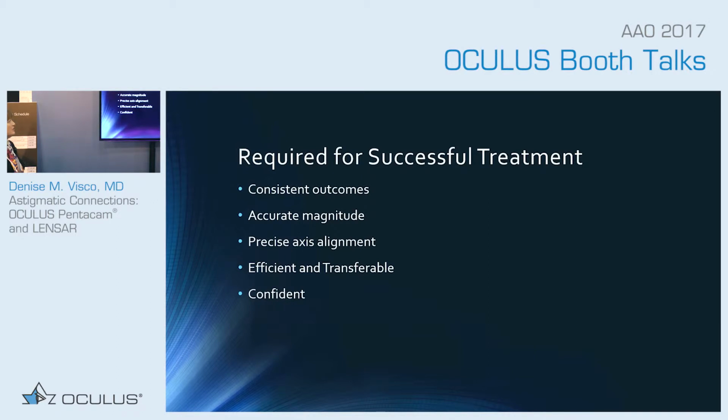First of all, we want to be able to give patients consistent outcomes. Just like any consumer that purchases anything, they want value for their dollar. And if we can't deliver consistent outcomes, then maybe we're not so confident in our treatments. Also, we want an instrument that measures the magnitude accurately. And we also want precise measurement of where the axis of astigmatism is. So it's not just the magnitude, but it's also the axis.